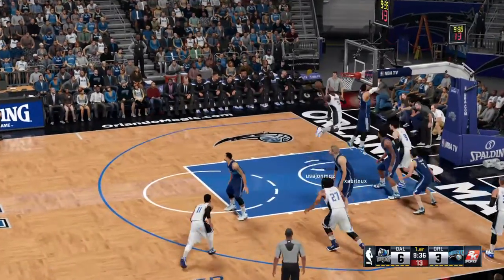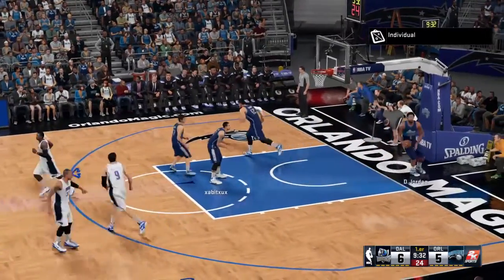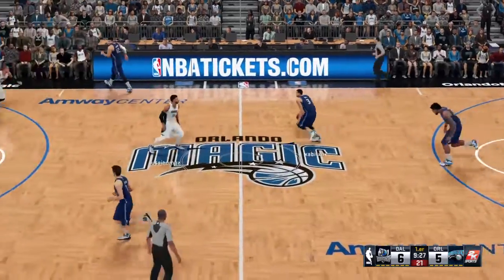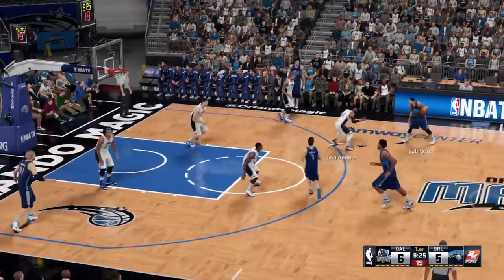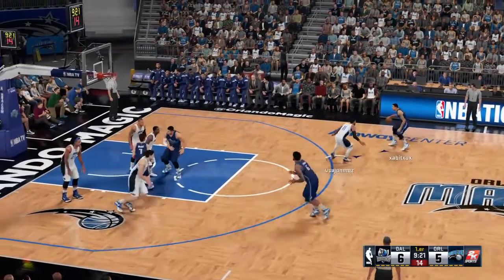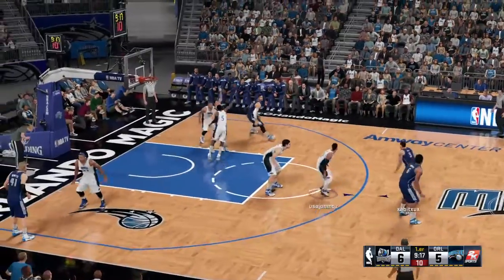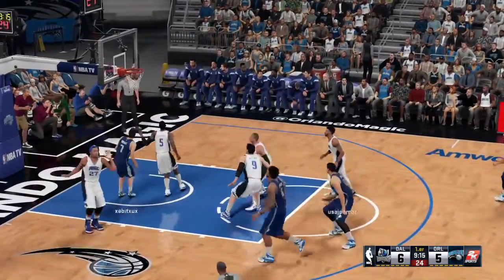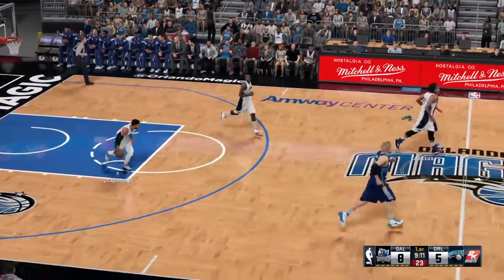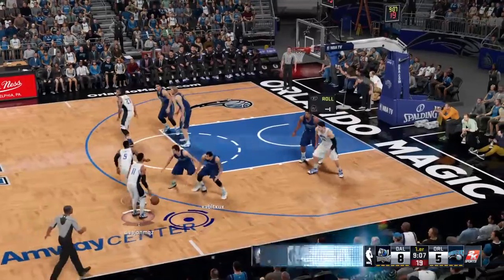And Oladipo, here we go. That's good. Michael Conley with excellent vision on that pass. The Mavericks leading. Just over 2.5 minutes played here so far in the first quarter. Pass to Dragic. Good. The assist goes to Hill. Dragic has got his first basket. Well, Merry Christmas. I mean, that was a freebie.